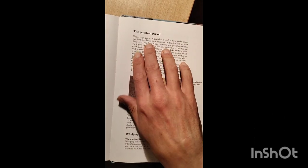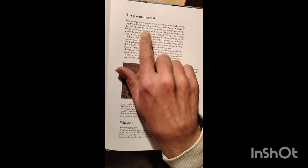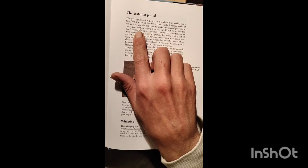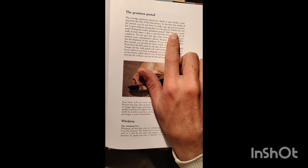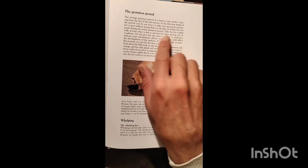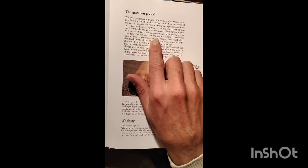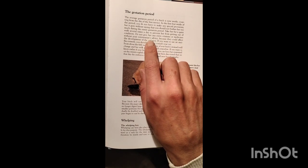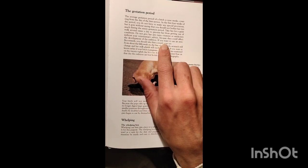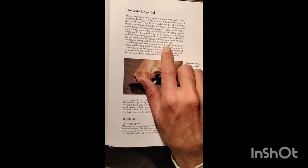The gestation period. The average gestation period of a bitch is 9 weeks, counting from the day of the first service. In the first 4 weeks of the period, you do not have to make any special provisions, but it goes without saying that you should not bother her too much during the entire gestation period. Take her for a quiet walk several times a day to prevent her from getting out of condition. Do not give her any extra vitamins or medications without your veterinarian's advice, because they could affect the development of the embryos. If you want to use an anti-flea remedy, you should also first consult your vet.